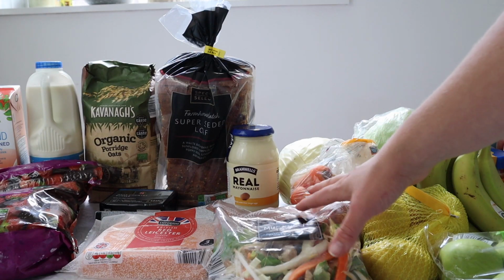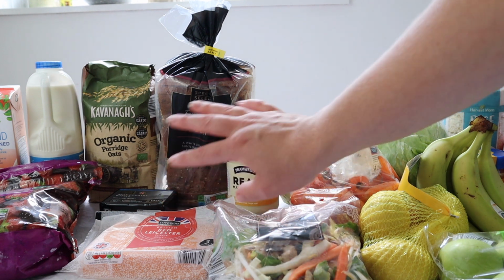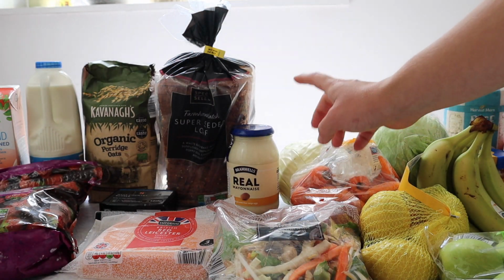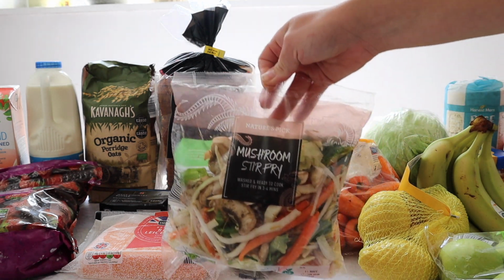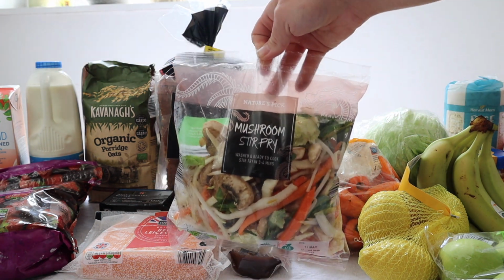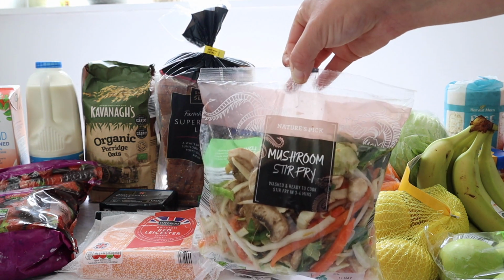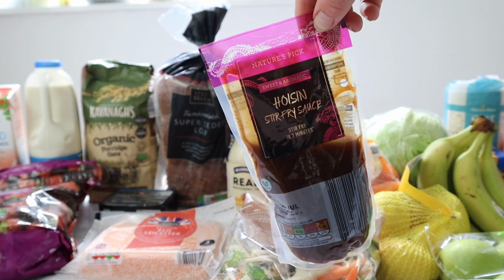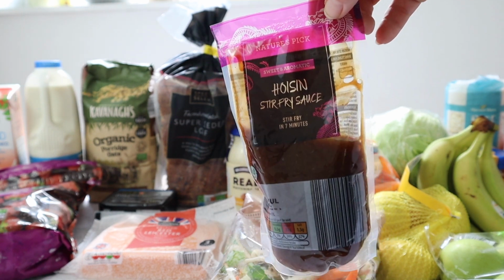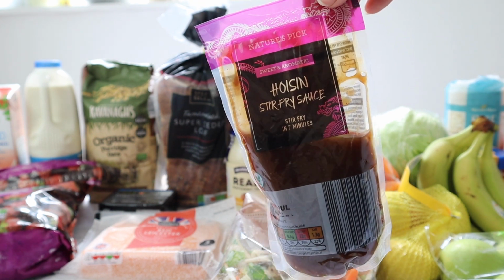So for our stir fry, for some reason we've misplaced the egg noodles, but I've included the price in this total. The egg noodles are 95p. To go with the egg noodles, we've got the mushroom vegetable stir fry, which is 85p for this. And by the way, this serves quite a large portion. And then we have the hoisin stir fry sauce to go with our stir fry, 65p for this. They have this or a sweet chili sauce. Personally, I prefer the black bean sauce, but they didn't have that today.